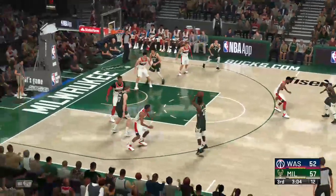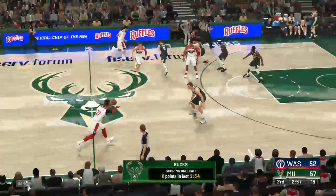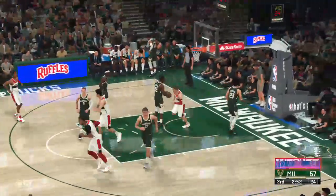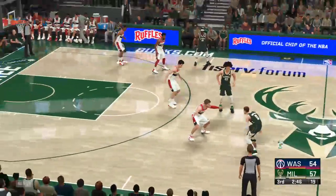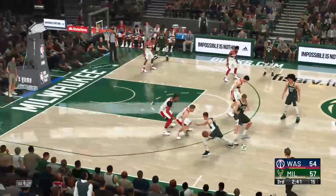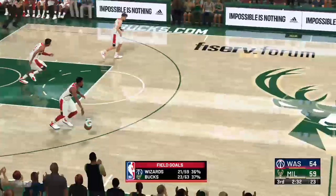And here's Holiday. He's got 13. And it's Antetokounmpo with the miss. Pass to Kispert. And there's the drive. Banked it in off the glass. And now just a three-point Bucks lead. Just so successful getting the ball inside and finding those great looks. Outside, DiVincenzo. Soft touch off the glass. Assertive move. You can tell the game's heating up a bit.